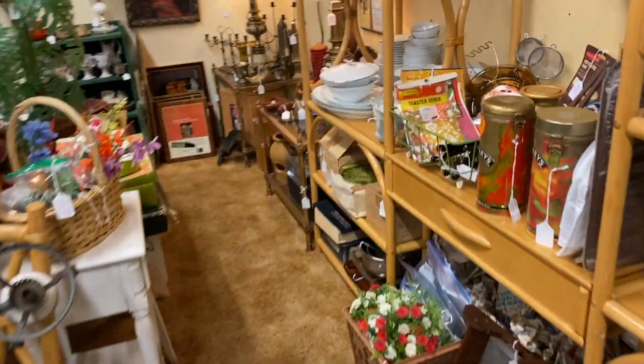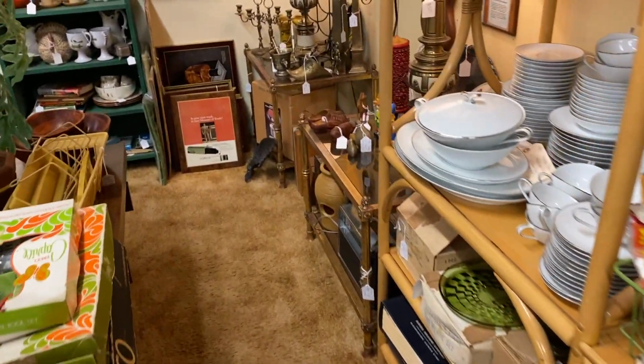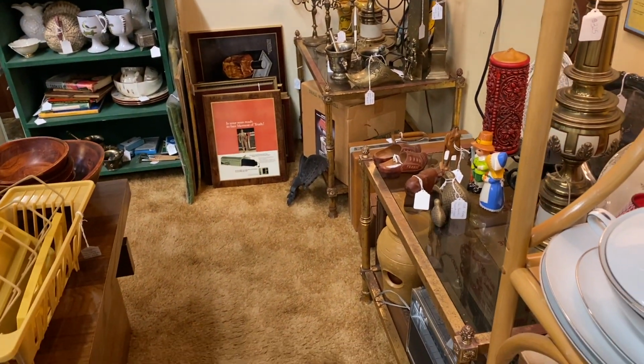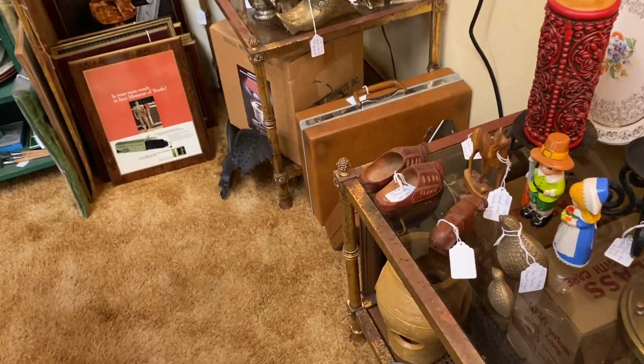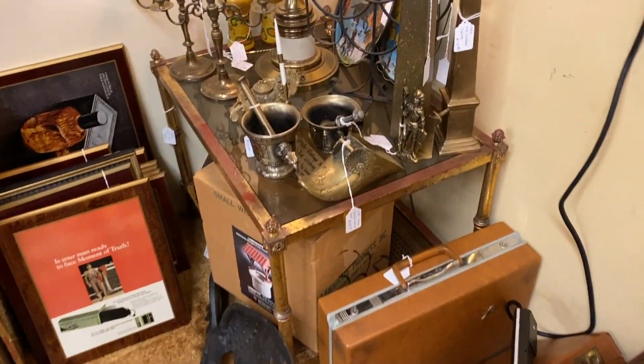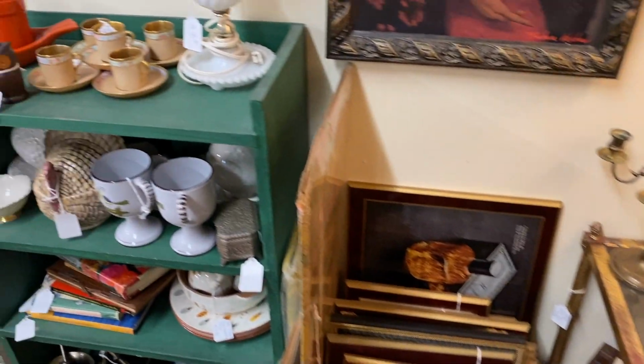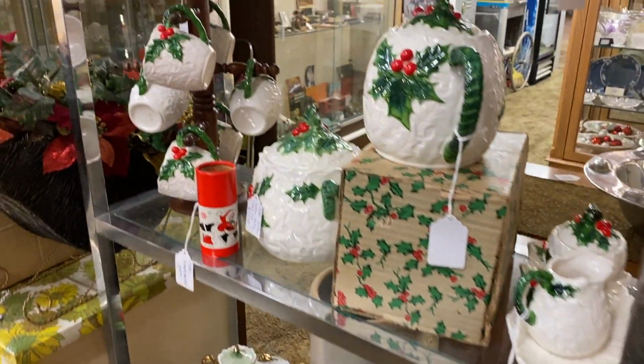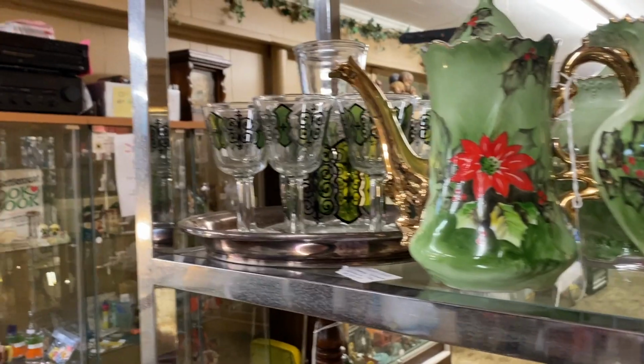This booth was cool. It did have some interesting things in this booth. I loved the little brass things that were over there. And I especially loved that cat, that $79 mid-century cat. That was where it's at, right there. Alright guys, so we're coming up to the end of the footage that I have for this antique store.